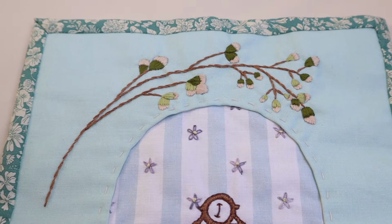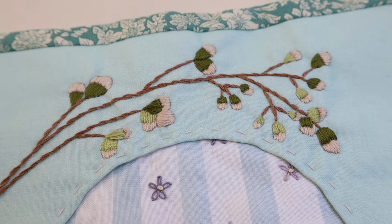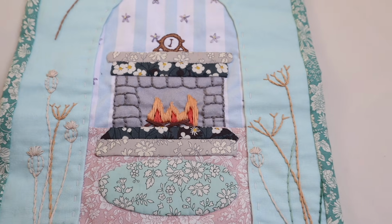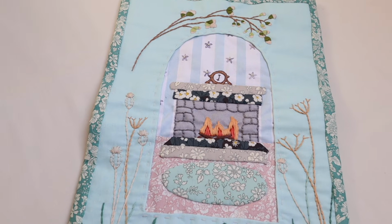If you haven't started with January, it's definitely not too late. I've designed these to not take too long to make, so you've definitely got enough time to catch up, but also it's not a rush or a race. You can just make them at your own pace.